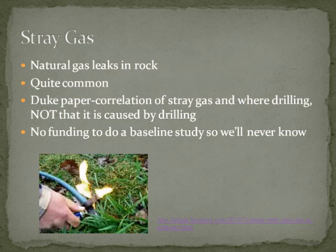But there was never the ability to do a baseline study of our whole state to know what was there before we started drilling. So we'll never actually know the effect of the drilling. Without the baseline study, all you have is after the fact. And frankly, most people didn't think of lighting their spigots until people started suggesting it lately. So you don't really know how many of those spigots would have lit on their own before you did that. You only know what happened after the fact.